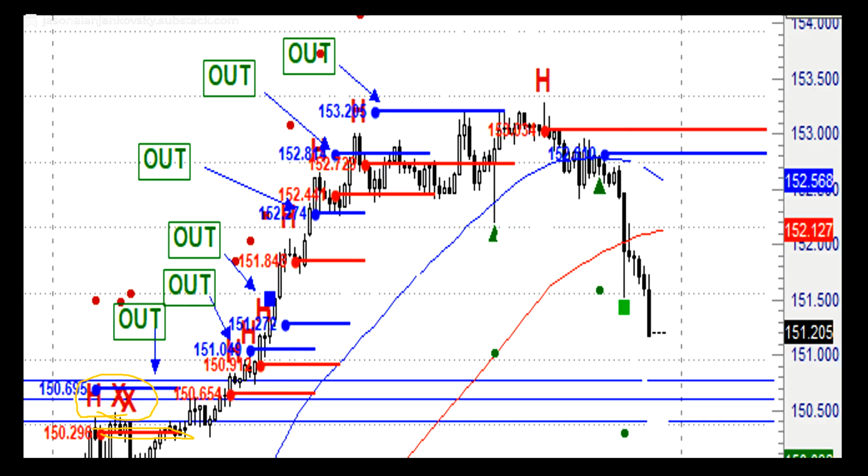Out on an attempt at new highs, right? And then, I don't know if you can see them real well, but they're right in here. There's H, H, H, H, H, H. I want you to count them. 1, 2, 3, 4, 5, 6, 7 sell side signals when this market just went straight up for 3 days. Loss, loss, loss, loss, loss, loss. 6 losses, 7 signals. Last signal comes on.